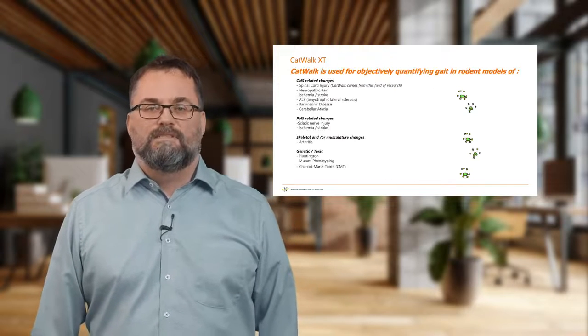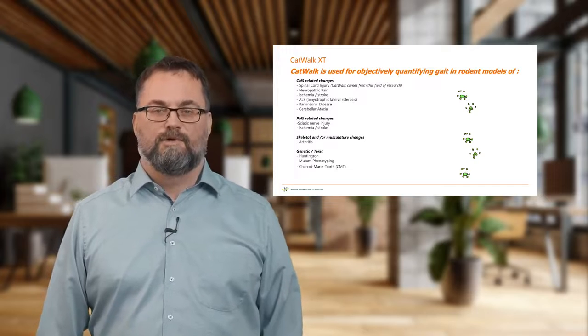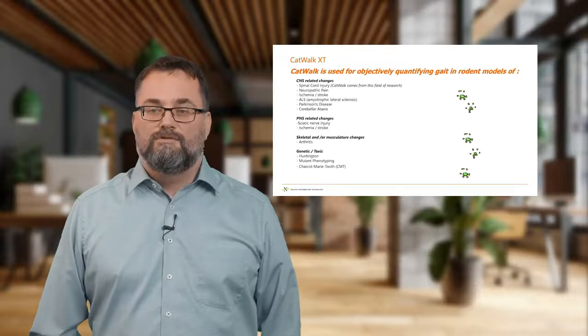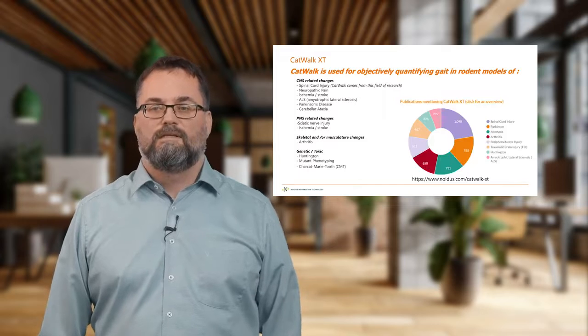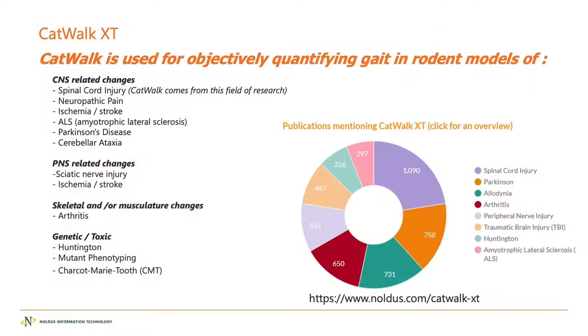And the proof of this is the publications that we have and the different disease models that are used for CatWalk. CatWalk was born in spinal cord injury, but in the meanwhile, since 2006, it has also been applied to neuropathic pain, ischemia, stroke and so on. If you go to our website, noldus.com, you can find the product info on CatWalk XT, and there you find this pie chart. If you click on one of the pies, then you can find all the articles that pertain to this disease and in which CatWalk XT has been used.